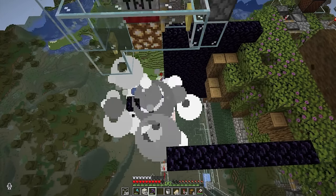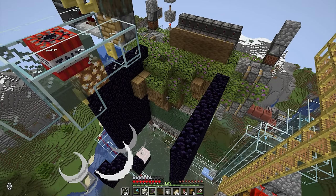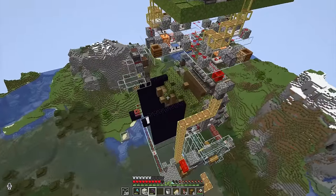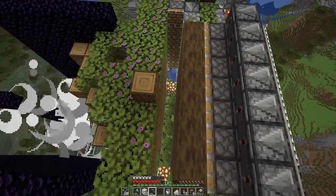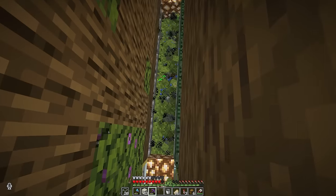Yep, we drop the TNT here staggered, so we take out all the oak logs, and this thing can fully run chunk loaded. We don't have to be here as a player, and it should be self-sustaining. And not only self-sustaining, it makes us a huge profit in bone meal as well. So there we go, looking good.